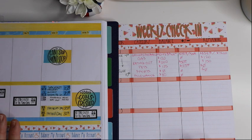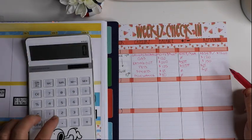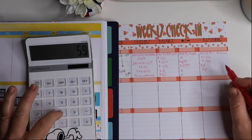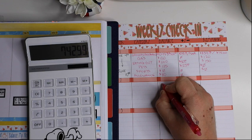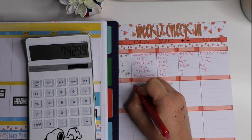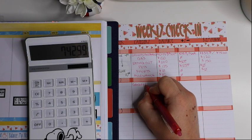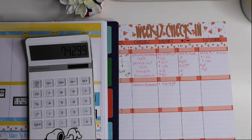What I think has happened is that I have allocated this money out of my grocery budget to something else on my little balance your account stickers, because that is the exact amount of a bill that popped up that we weren't expecting, and I do believe that I've pulled it from grocery, but I will confirm that and let you guys know. So this is not balanced. As of right now, we have the $592.99 and $150. We have $742.99. So I'm going to write that right here, so that we have $743, and we're going to figure that out. I do believe that that is going to be the actual number that we start with for next week, but you know, we'll see what happens.